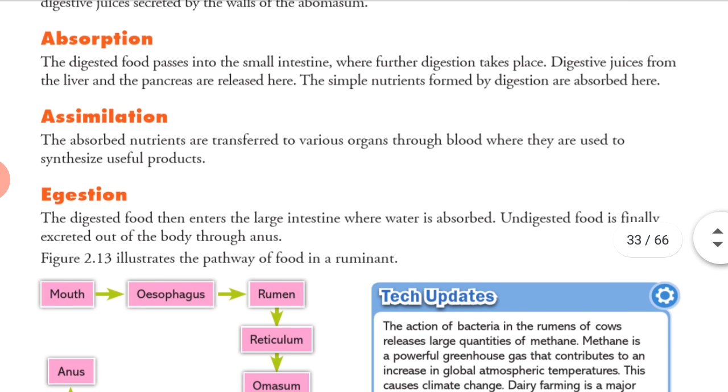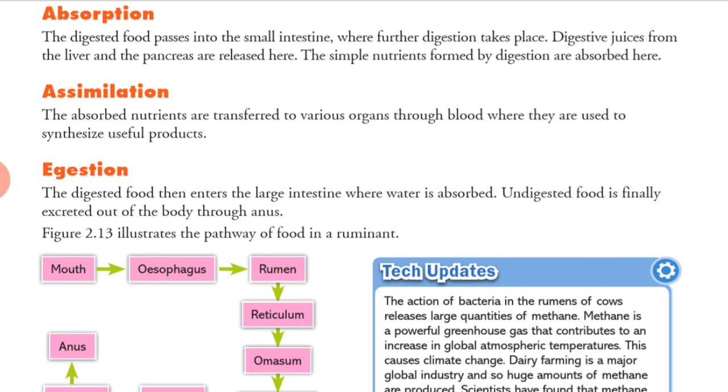And now the absorption, how the food is absorbed. The digested food passes into the small intestine where further digestion takes place. The digestive juices from the liver and the pancreas are released here. The simple nutrients formed by digestion are absorbed here. Assimilation: the absorbed nutrients are transferred to the various organs through blood where they are used to synthesize useful products. Got it? Assimilation means extracting the useful products from the food.